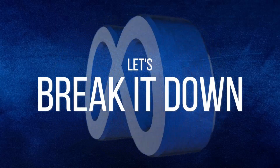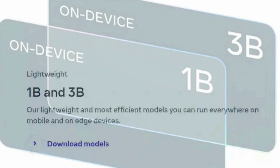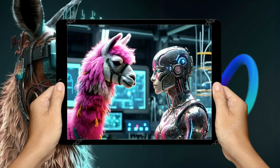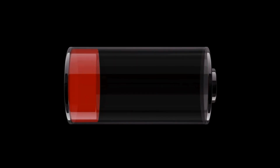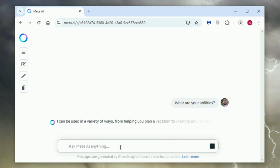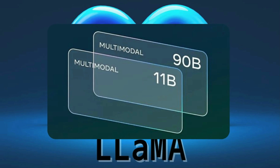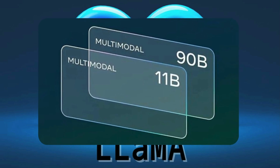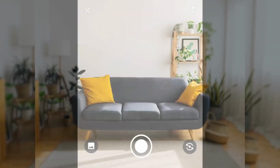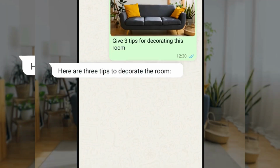Let's break it down a bit. First, you've got the lightweight champs, the 1B and 3B parameter models. These are perfect for when you need AI on your phone or tablet. They're not going to drain your battery or make your device run hot, but they can still handle text-based tasks like a pro. But here's where it gets really exciting, the 11B and 90B vision models. These bad boys aren't just reading text, they're looking at pictures too. It's like having a super smart assistant who can see and understand the world around them.